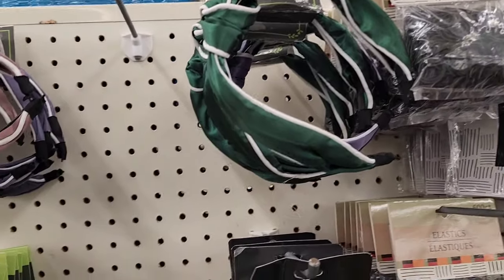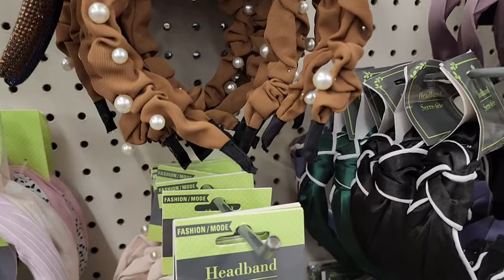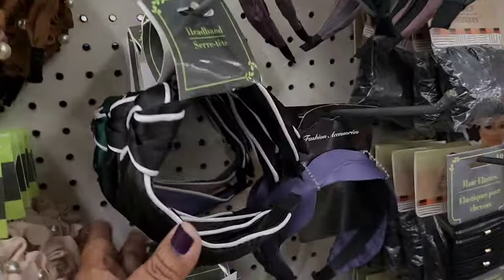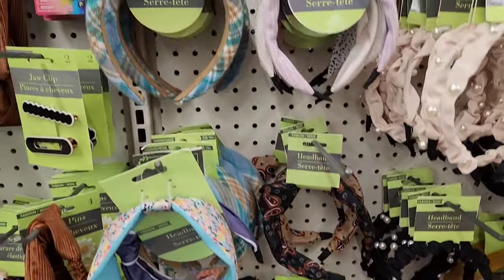Beautiful headband. They have them in that green. They have them in this one here. They also have them in that one as well with the beads here. So they got it in that color in the back. Then they got these here. So guys, take a look at my accessory aisle. Look at, they got a ton of beautiful accessories in here.